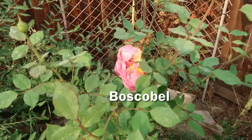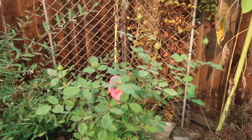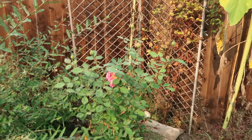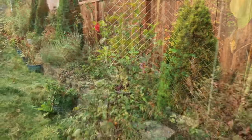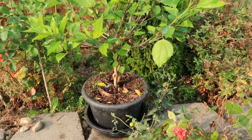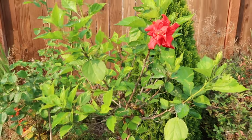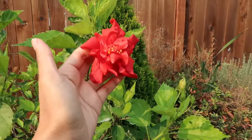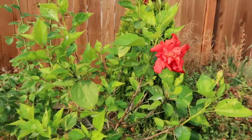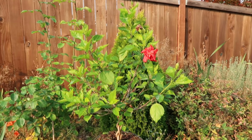This is Bosco Bell. It doesn't look much right now because that flower is on its way out, but I see quite a few flower buds on here that I hope will open before first frost hits, which shouldn't be for another month or two. Right here I have my red hibiscus in a container, which I will bring inside to overwinter. I have done that for 3 years now. This is its third or maybe even fourth growing season. It's gorgeous. Right now it's about 3 or maybe 4 feet tall and 3 feet wide.